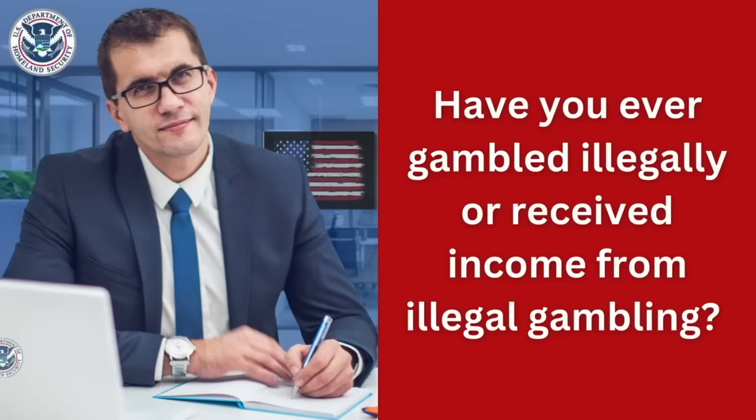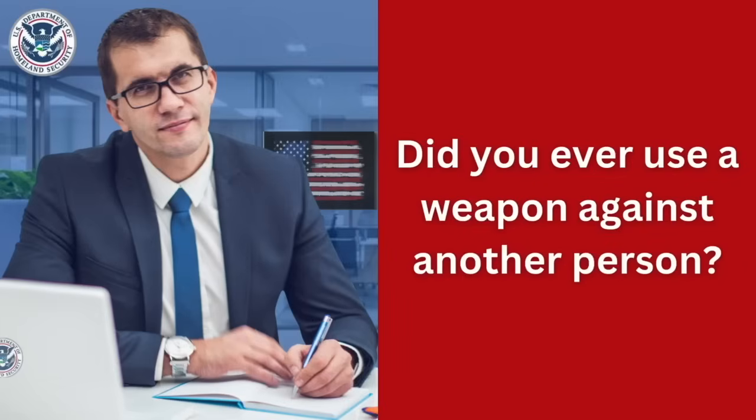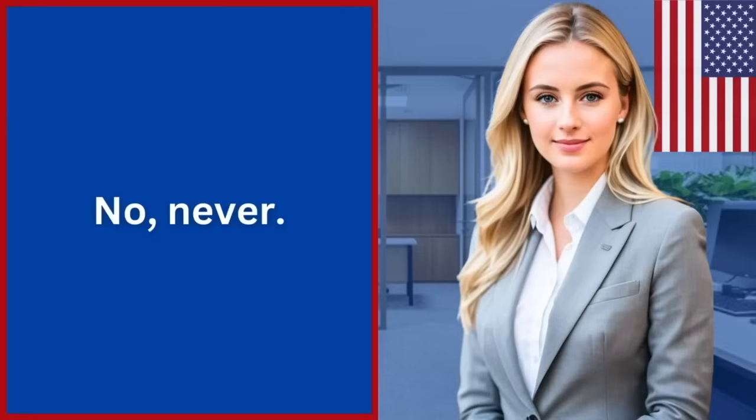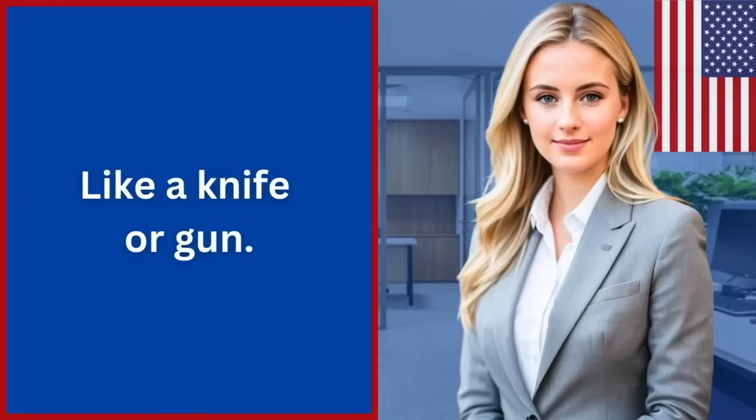Have you ever gambled illegally or received income from illegal gambling? No, never. Did you ever use a weapon against another person? No, never. Do you know the meaning of weapon? Like a knife or gun.